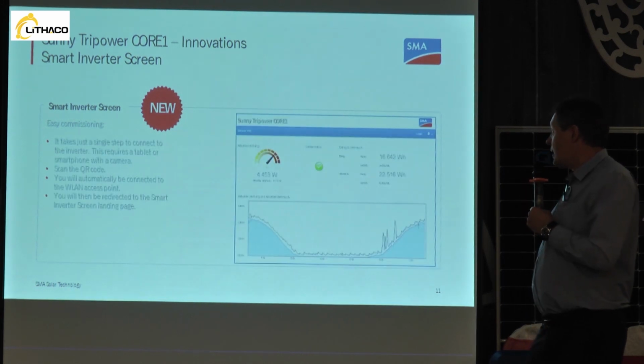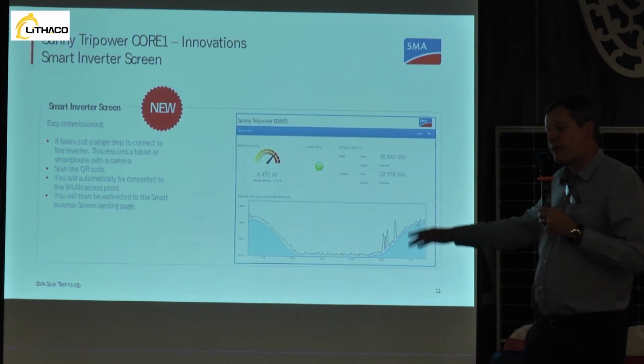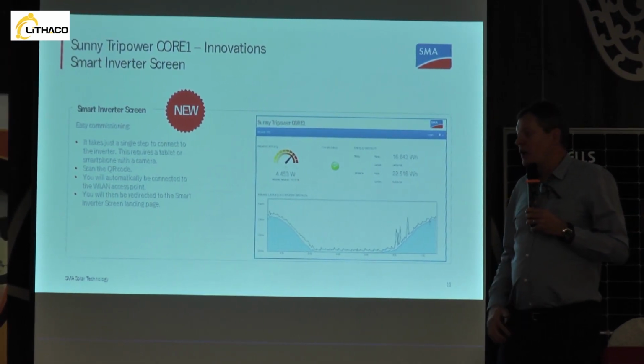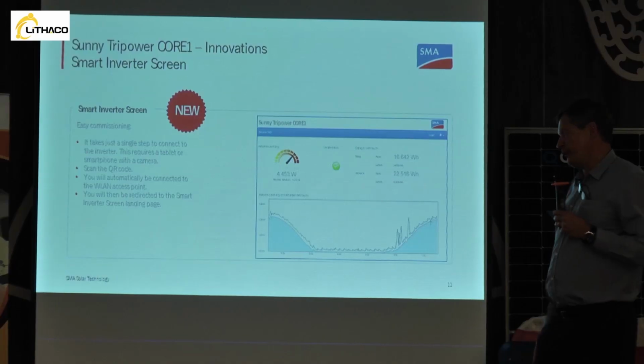And then you have this view which is called a smart inverter screen which allows you to monitor the inverter from the iPad. Of course you can also connect the inverter through to Sunny Portal, but this is a very simple way of monitoring locally.